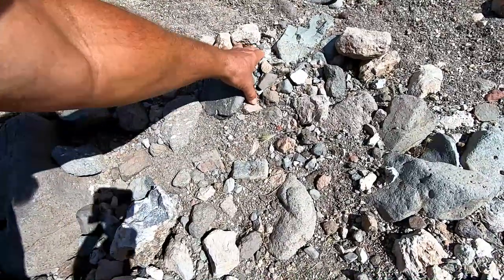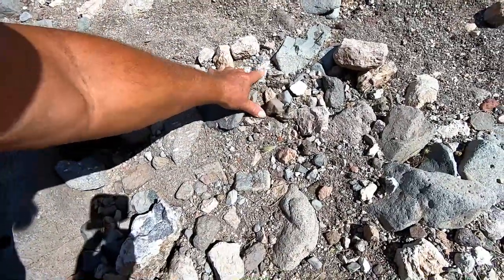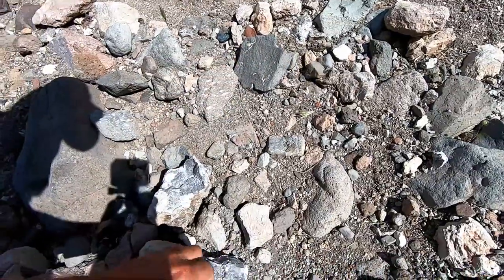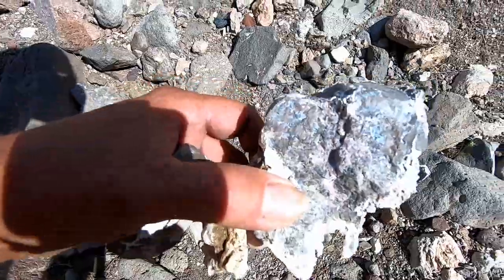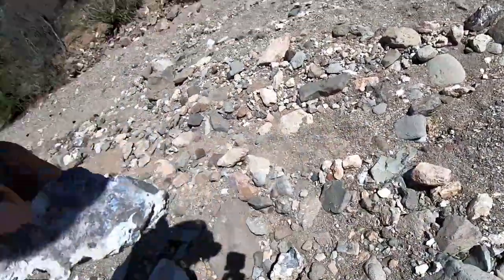There's some kind of a geode here. Agate-y. Big old boy. I'll take this little piece. I like that blue stuff. That's cool. Huh. I'd like to find some more of that. A wild wash, man. Definitely wild. Uh-oh, got some claim jumpers.